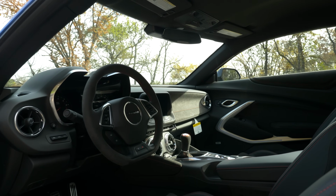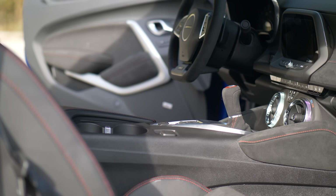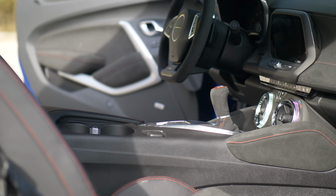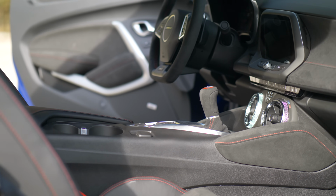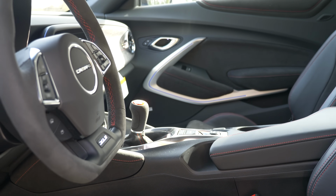Now, the other thing about the Camaro interior, at least on this car, and yes, it's brand new, it feels extremely solid. It doesn't sound like a shit box or just a tin can, kind of like how the Mustang feels to me, especially when you get miles on it. Everything feels so well put together in here.